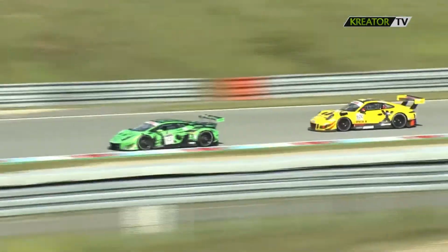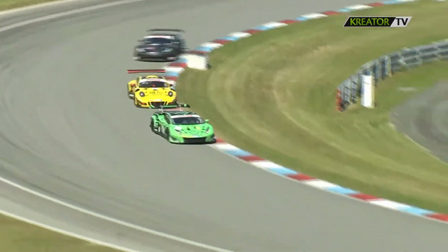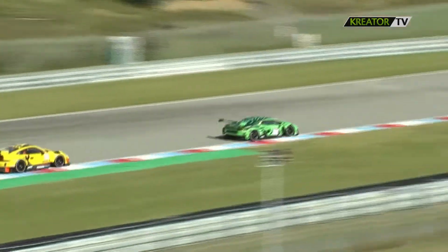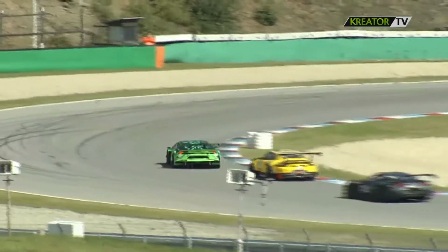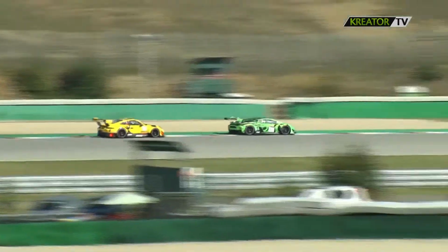So it is the Lamborghini Huracan of Coach McKenzie. It's Lambo versus Porsche. And it is Hemann Speck in basically second. It is the scrap for 10th and 11th overall. Right behind them, it is Jürgen Bender in the end.